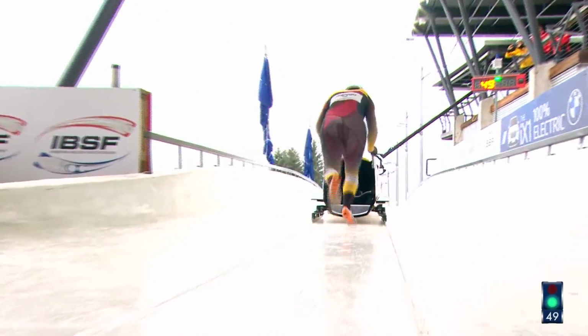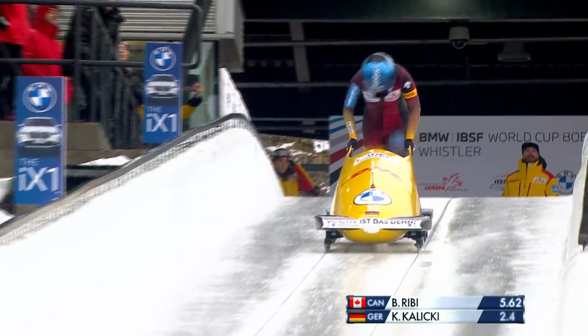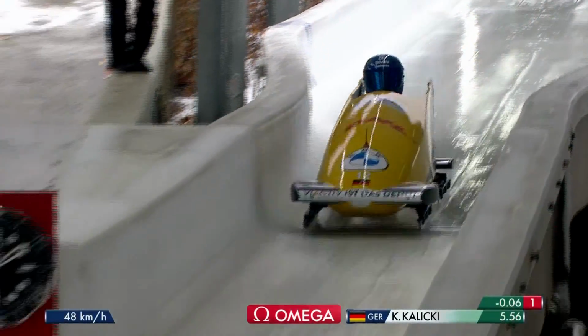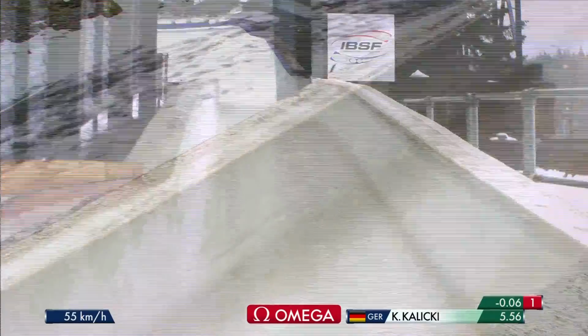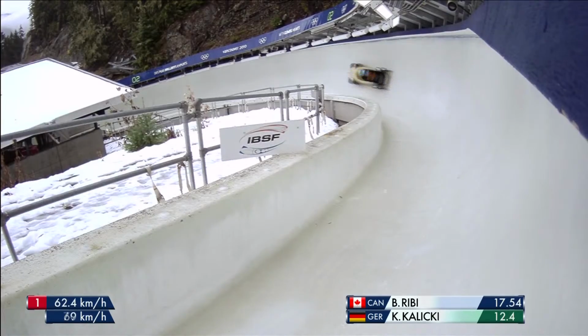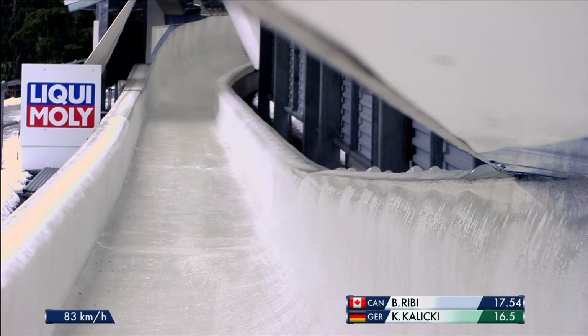So let's see what she's got. We know that she can drive a two-seat sled. She's only had 8 MonoBob races, though, in her career so far. Steps in and then hops into the seat. 5.56, same start as Melanie Hassler. Yeah, big skid there out of corner 1, 2, and that's just showing a little bit of the inexperience that she has here on the track.